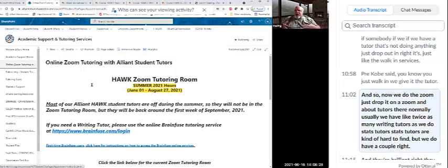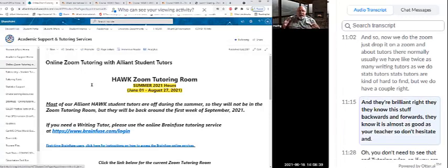And if a tutor is there, usually we have like twice as many writing tutors as we do stats tutors. Stats tutors are kind of hard to find, but we do have a couple, right? And they're brilliant, right? They know this stuff backwards and forwards. They know it almost as well as your teacher. So don't hesitate.